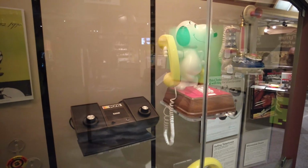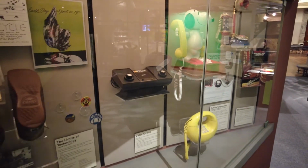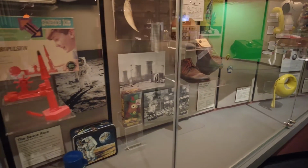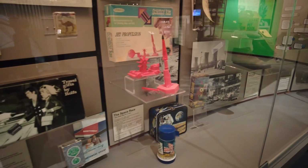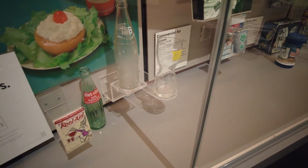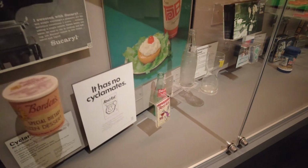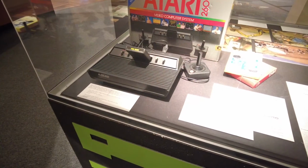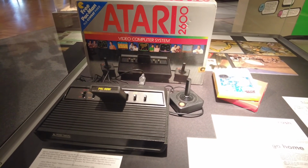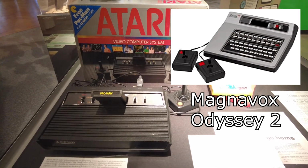One of the first video game systems, Pong. I did not have that. That was before my time, actually. I do remember drinking various sodas out of a bottle, and they did taste much better, believe it or not. Over here, an Atari 2600, and we did not even have that in my household. We had something different. Now, if I see it, I will definitely let you know.